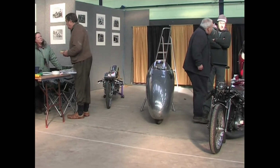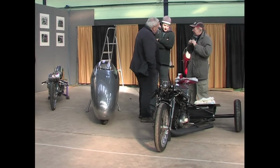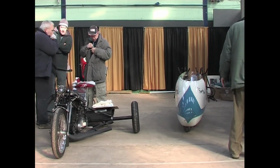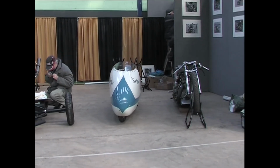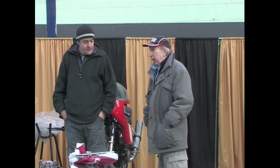Things are beginning to take shape, and Jim's there chatting to Jane and Claire, and gradually the various exhibits are pretty close to their final positions. And there's John Rennick making sure that his wonderful sidecar outfit is still in one piece after its travels.